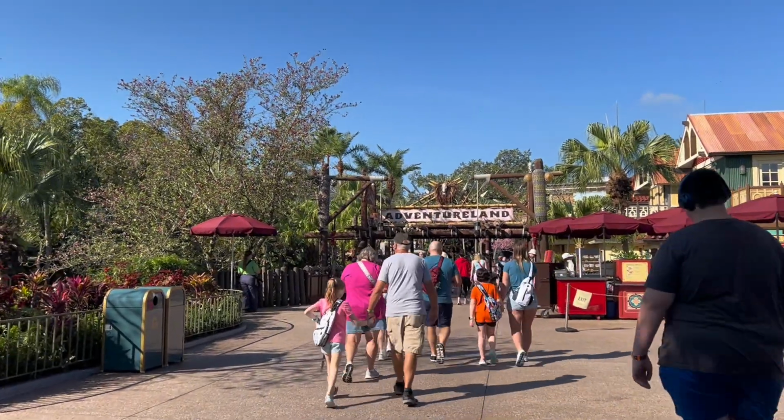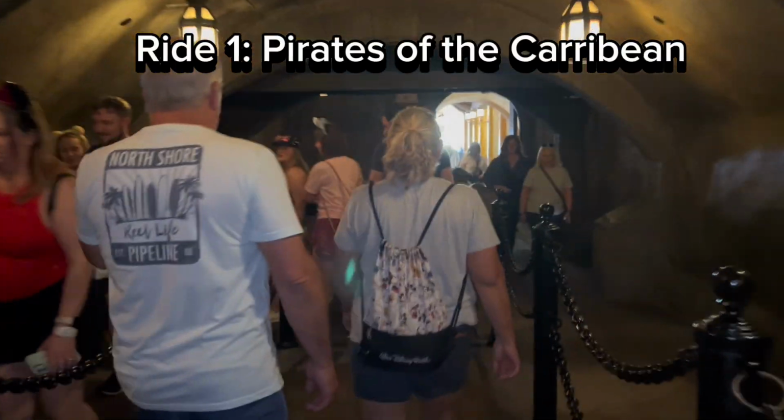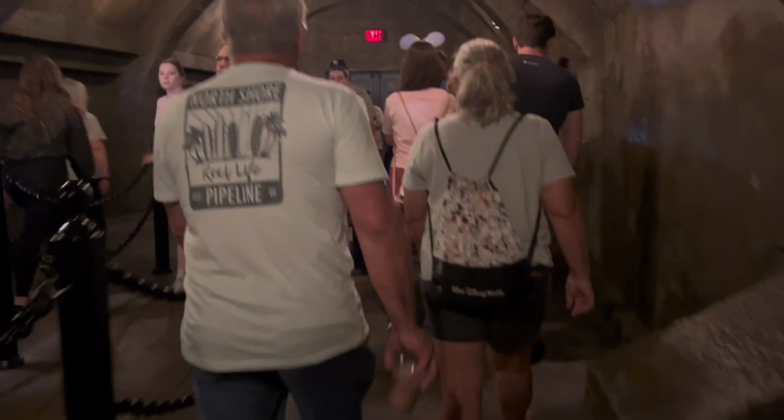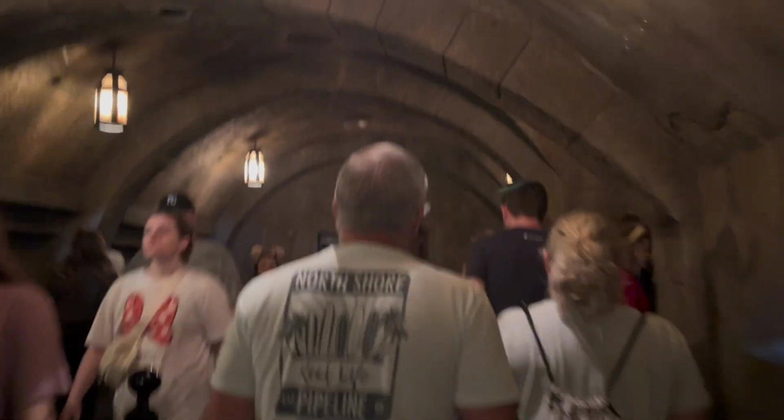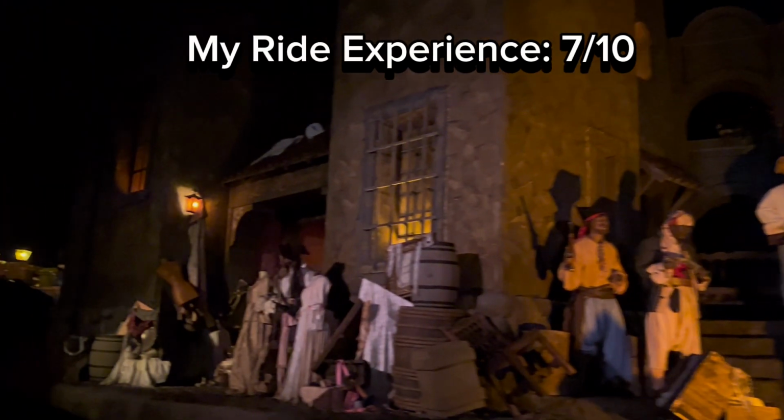And now I'm going for my first ride of the day, the Pirates of the Caribbean. I've actually never seen the movies, but this ride was so chill and fun. The details inside were amazing, and it felt like stepping into an actual pirate world. And of course, no lines since I was early here. I would rate this one a 7 on 10.